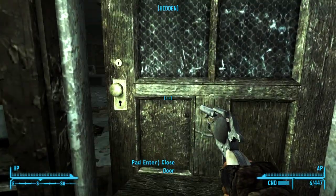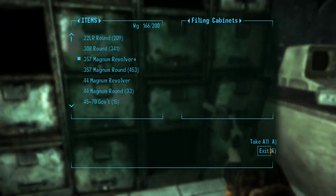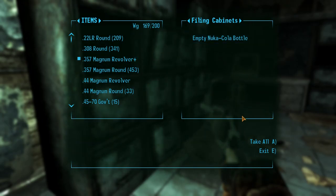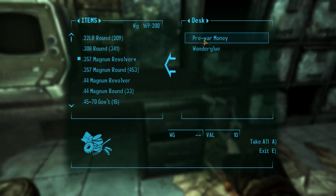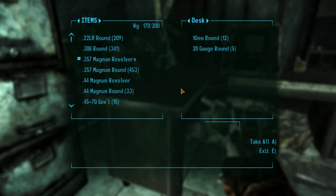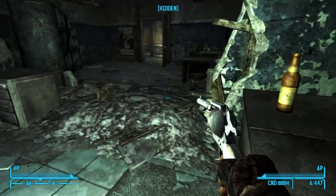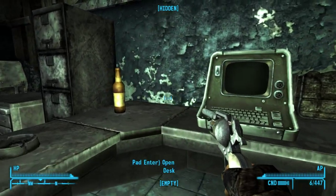All right, let's see. This door opens up into another office. Empty file cabinets. Empty desk with a lunchbox. Terminal that's not working, some file cabinets, carton of cigarettes, we'll grab those. Desk has pre-war money and wonder glue, we'll take all. Terminal isn't working. This desk has 12 10mm rounds, 5 20 gauge rounds. Over here, empty Sunset Sarsaparilla on an empty desk. This desk has jet, someone was working late, I suppose.